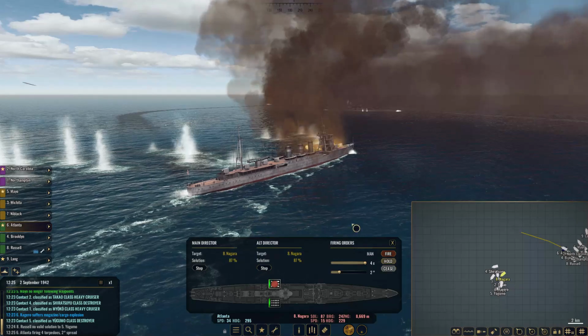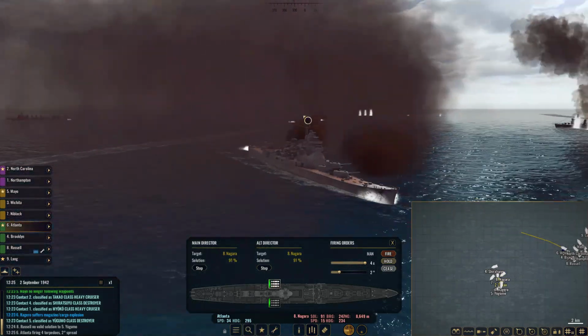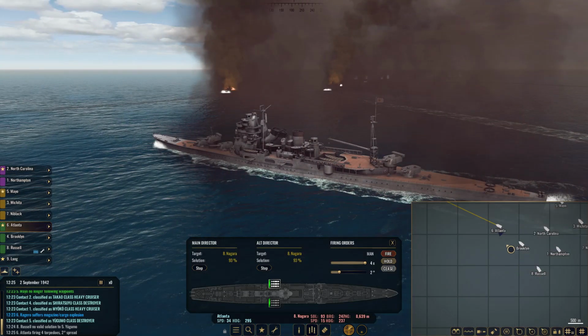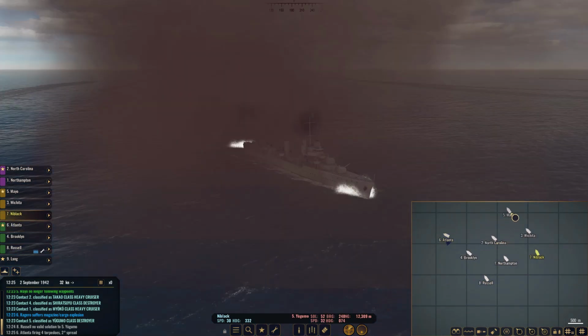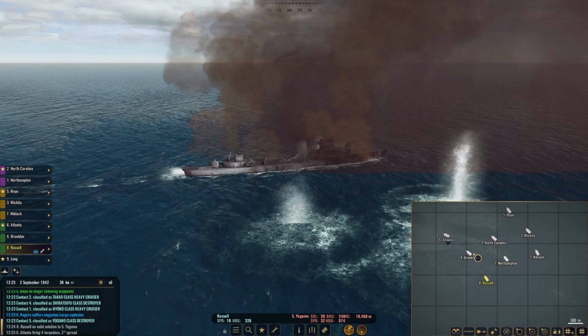Nagara is taking some sort of damage. It does look to be a Nagara because of the high solution over here. The Takao is moving out. It looks like they are firing out torpedoes of their own. So what we're going to do is turn on all of the sonars that we can, although there's not going to be much help on the back. And I would like the Russells to be active, but that's looking like we're going to lose that.